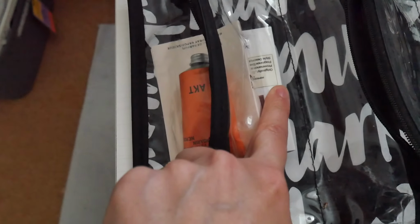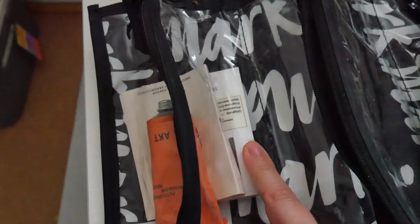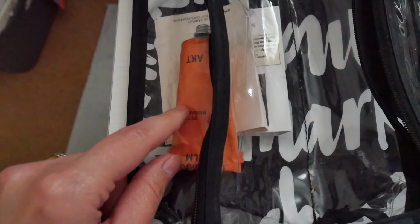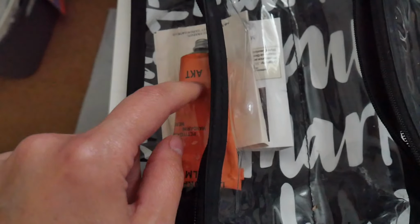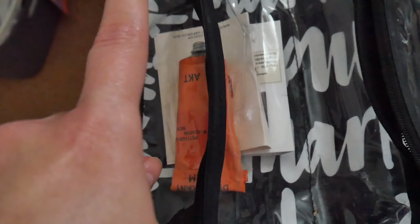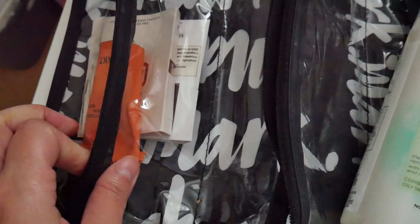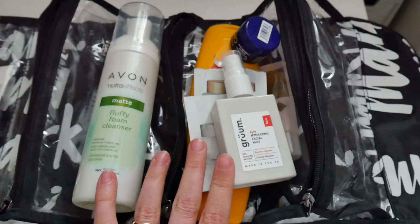And then here were deodorants and perfumes. I have a couple of mini perfumes. I finished one while I was there, so I had 3 in total. This is a natural deodorant, which is really good, from Act. I've used this one, and I had a regular deodorant, which was also finished there. So yeah, and that was the skincare.